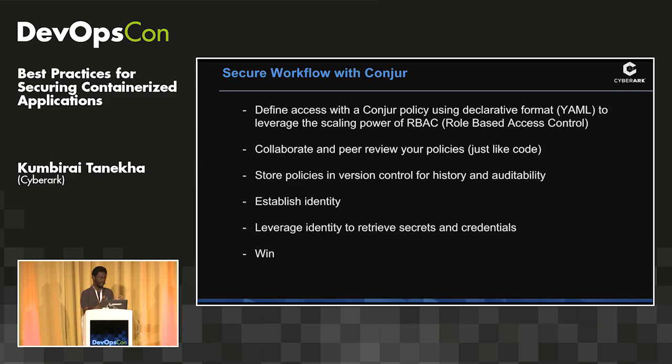So once you have policy, it means that you have the foundation, which means if you're using the host factory token pattern, you can have hosts enrolled, and they join a particular layer. If that layer has permissions to particular secrets, then that particular host now has access to those secrets. So you establish identity by creating a host and giving it that identity, in the form of, let's say, a host ID and an API key, and it can go to Conjur and authenticate, and get an access token, which is short-lived. What you can then do is leverage this identity in order to retrieve secrets and credentials. And while you're doing that, you're going through the same process of authenticate, authorize, audit. And essentially the end goal is that you win.